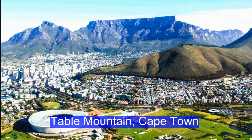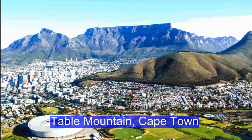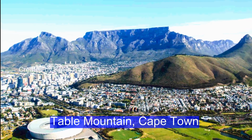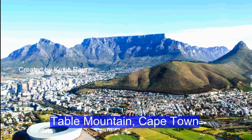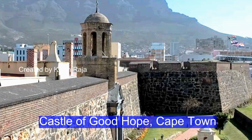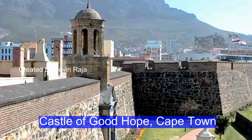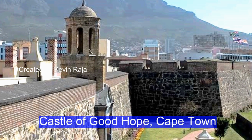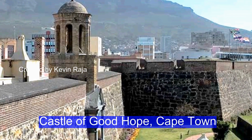Table Mountain. Table Mountain is a flat-topped mountain, forming a prominent landmark, overlooking the city of Cape Town. It is a significant tourist attraction, with many visitors using the cableway, or hiking to the top. Castle of Good Hope. It is a bastion fort, built in the 17th century in Cape Town. Originally located on the coastline of Table Bay, following land reclamation, the fort is now located inland.